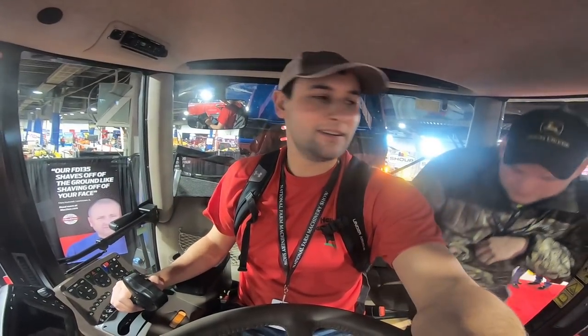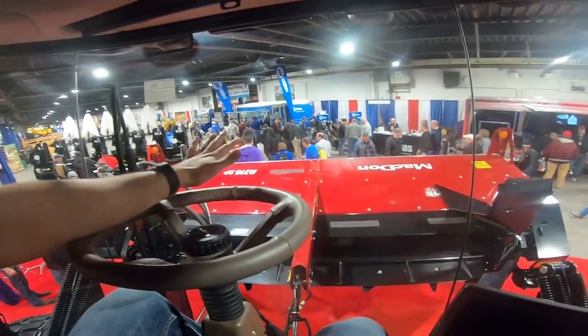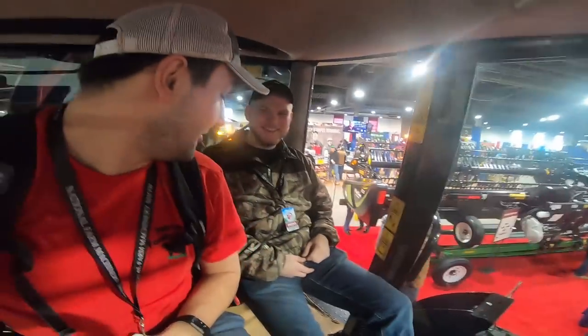So, dude, there's a lot of room. There is actually a ton. You can sleep in the buddy seat. There's a lot of room, but there's not a lot of forward cab room. Like in a Deere combine cab, you can almost extend out. Look on the buddy seat. Yeah, the buddy seat's got a lot of room.